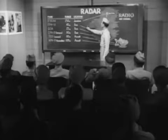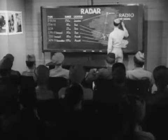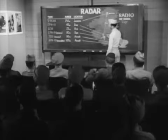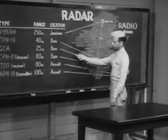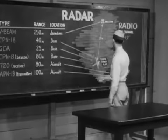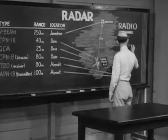In using VHF as the primary means of communication, all channels during thunderstorm missions were designated for specific purposes. For air-to-ground and ground-to-air communication, a pilot was to be vectored through thunderstorms on Channel Fox, and for GCA landings, Channel George was to be used.